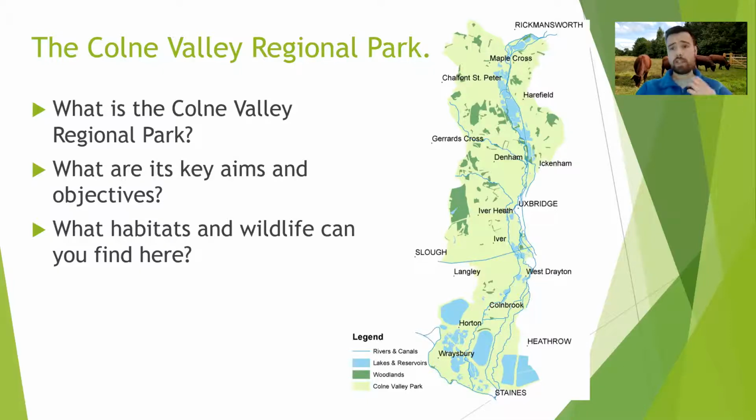The Colne Valley basically aims to improve the area for people and wildlife through recreation and conservation and various other things like access. There's a lot of different wildlife that you can find here. One of my personal favourite sites is Staines Moor in the south, which is very close to or part of the site that we graze. You get all sorts there, from barn owls to skylarks and muntjac and roe deer, and you get water voles more in the north and the centre of the valley and stuff like that. So there's a lot of interesting wildlife about.